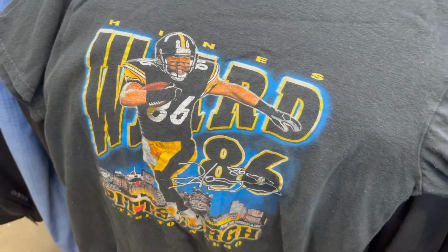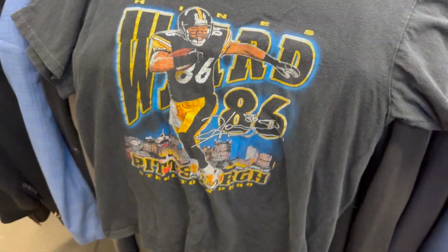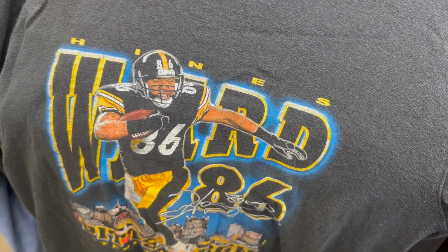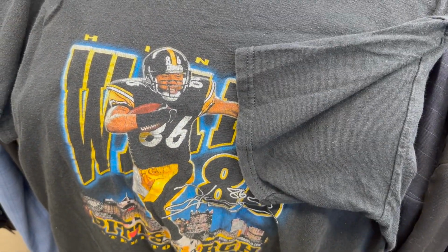Found this old Heinz Ward t-shirt. I think he retired in 2011, so not super old, but I'm not gonna lie, I used to hate this dude. I grew up a Bengals fan, so I was not a fan of this guy. We're gonna leave it behind. It's only worth like 15 bucks.